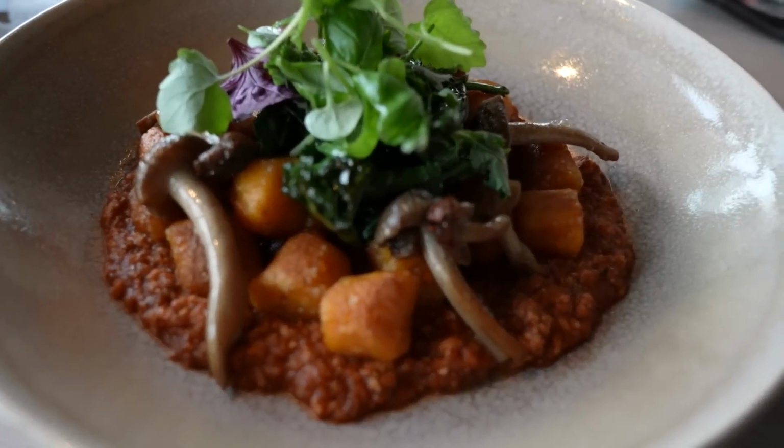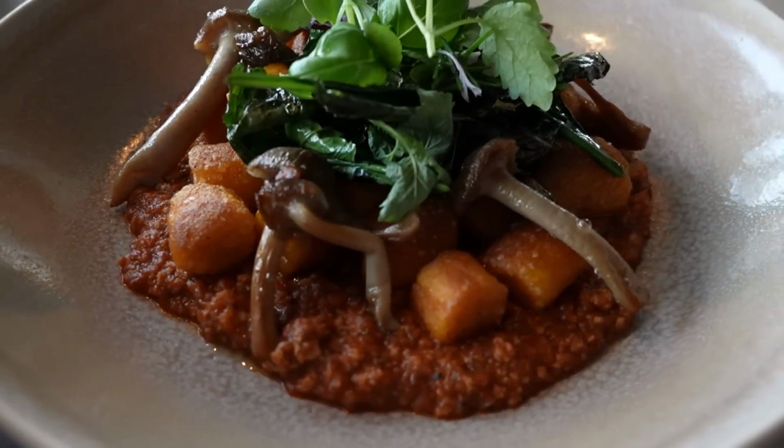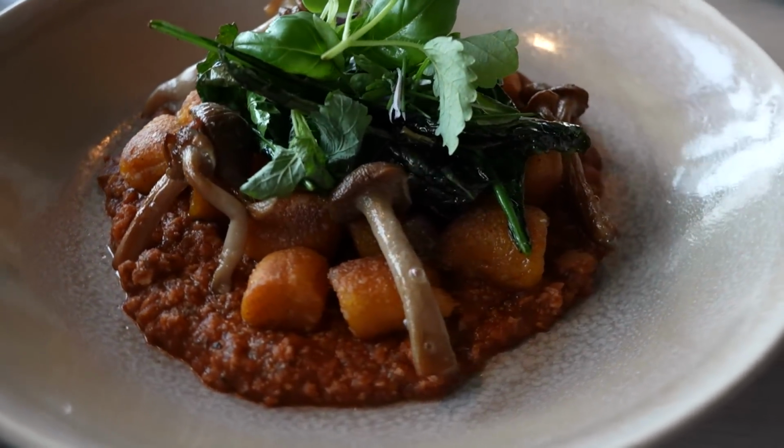And then I got the sweet potato gnocchi with lacinato kale, clamshell mushrooms, and Palma Rosa tomato ragu. All right, let's try this sweet potato gnocchi. I'm gonna try as much of it as I can. Get some sweet potato, some mushrooms, and some tomato down here. Kind of everything here. This is great.